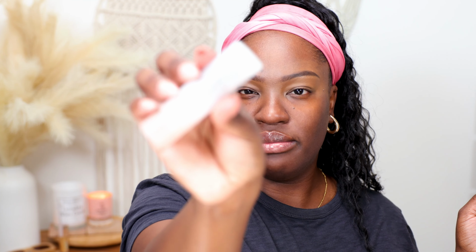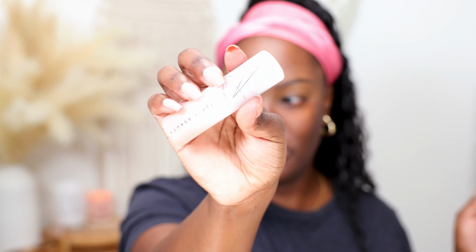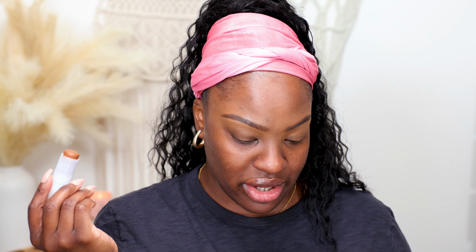I still feel like I would have to go in with a different type of pencil to get that precise line underneath my brow. For my complexion, I'm gonna use the Fenty Beauty Ease Drop Blur Skin Tint Foundation. And I have a full video on this already, but I figured, you know, I don't have another new foundation product, so I'm just gonna use this again.